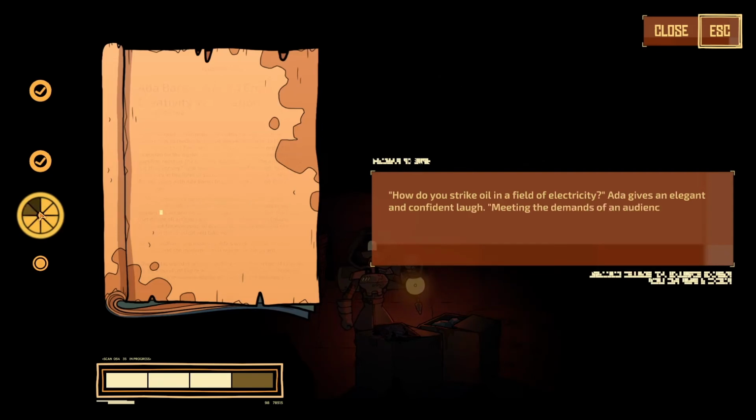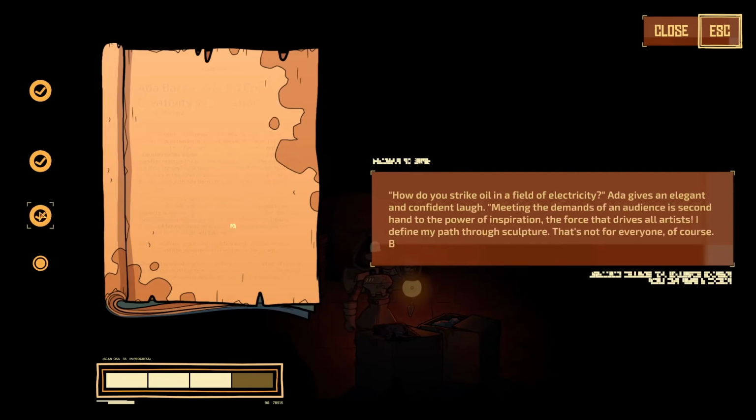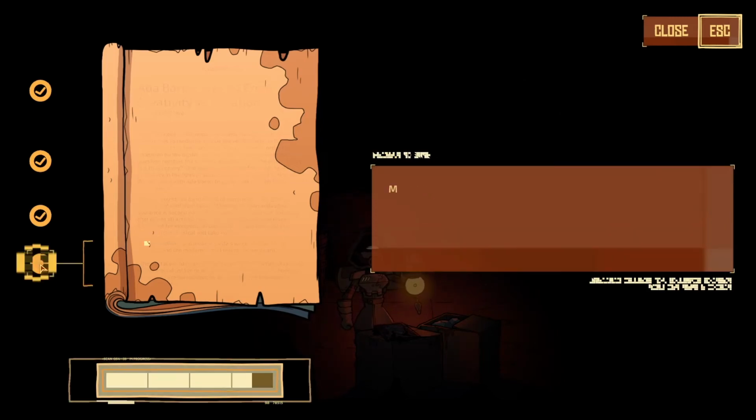How do you strike oil in a field of electricity? Ada gives an elegant and confident laugh. Meeting the demands of an audience is second hand to the power of inspiration, the force that drives us all artists. I define my path through sculpture. That's not for everyone, of course, but those who still see the beauty in the physical will take notice.